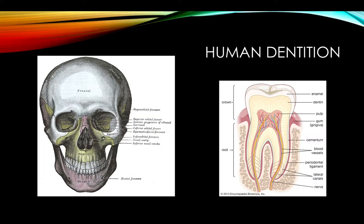So first, I'd like to go through some terms I'll be using on the next slide. The maxillary teeth are here. The maxillary teeth are those that are associated with the maxilla. And then the mandibular teeth, right here, are those that are associated with the mandible. And then the crown is the part of the tooth that is above the gum line, and then the root is the part of the tooth that's below the gum line.